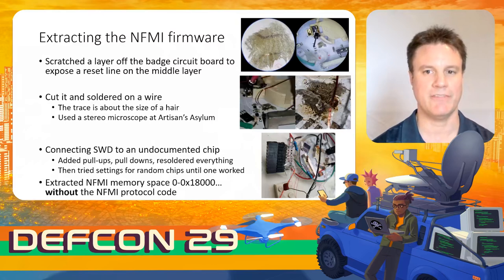So I made a little C of flux and, after a few tries, was able to solder a wire onto this trace that was smaller than a human hair. I think this didn't actually work though. I think I had to go back and actually cut the trace and then do it again, because the MCU was still connected to the reset and was changing the reset while I was trying to change it with the SWD commands.